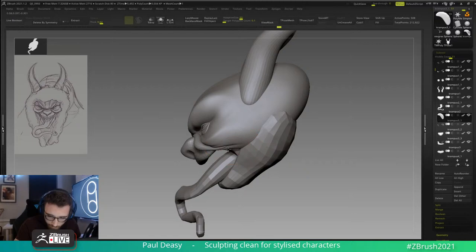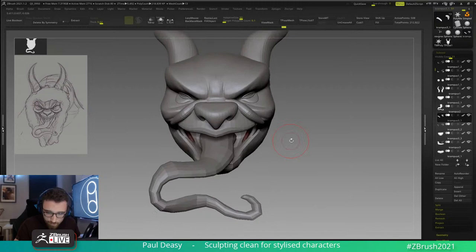I think he needs teeth. It's going to make all the difference, really, isn't it?